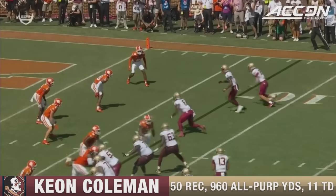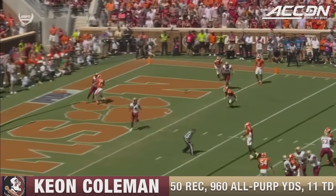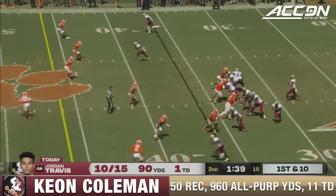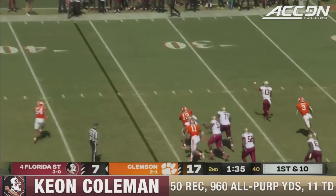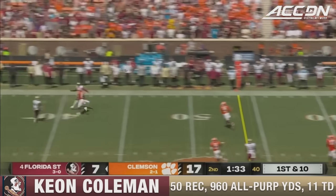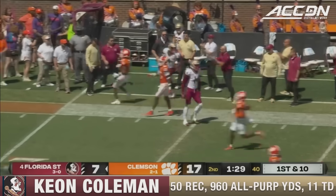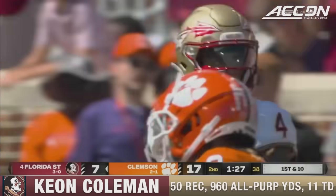What an amazing design right here. You see Keon Coleman, look at him hesitate. Whoop, right around the defender that's coming out to take care of him on the underneath. Good pocket. And now on the run, it's caught by Keon Coleman. And still going down the sideline. That's what Travis can do.